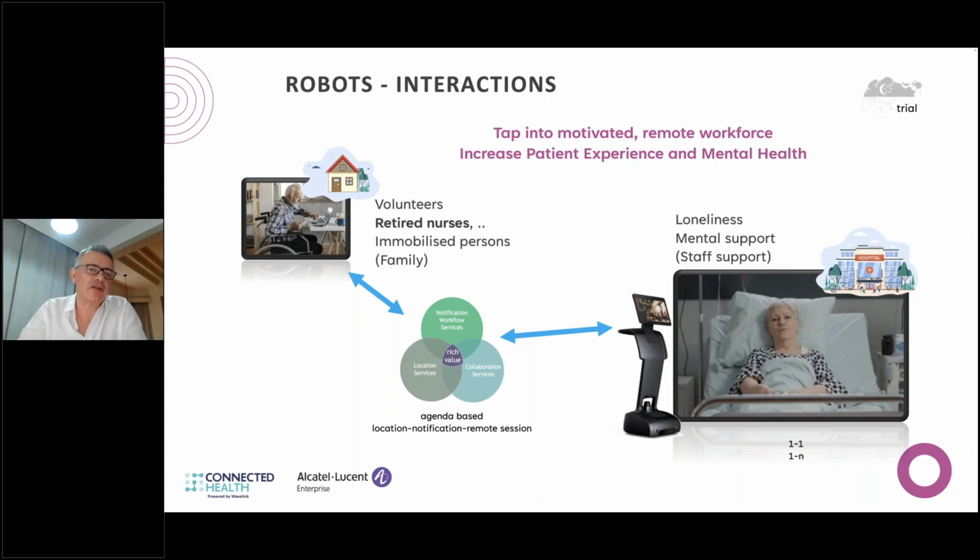And there was a video session enabled with people working from remote. For the start, they were using volunteers, immobilized persons, but also retired nurses or nurses who were no longer able to work due to their body conditions, because it's heavy work if you need to lift patients and so on. And they were running that, and the feedback and the outcome was really positive. There was also some learning out of it.